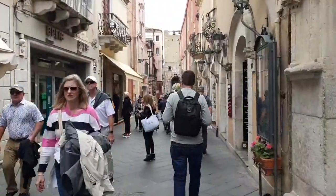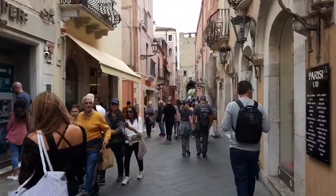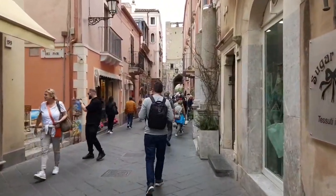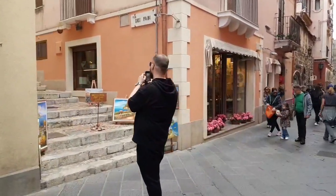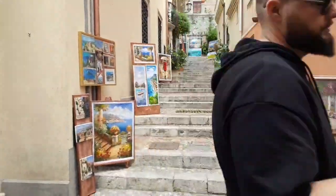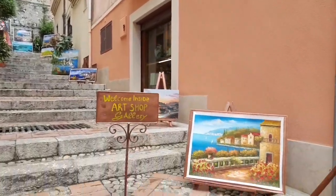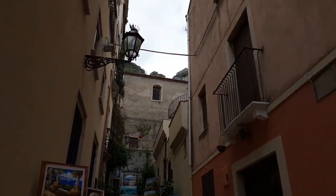So the Corso Umberto, which became a pedestrian area about 40 years ago, and from there a real commercial explosion with plenty of shops along this street. They stay open almost all day. Most of them don't close during lunchtime. Look at this other little stairway here with the paintings. And all the way up on top, the church. One of the 20 churches that we find in this little town. How many? About 20. Wow.